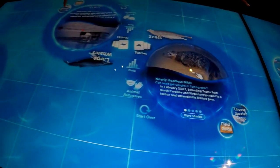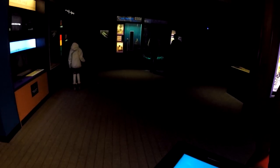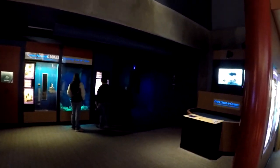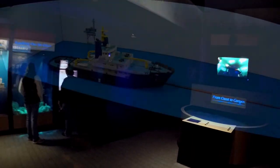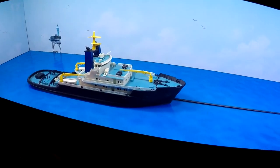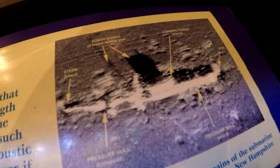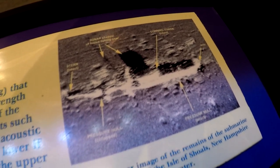A lot of interactive learning here. So we're going to continue and eventually get to see the shark tank. Showing how the boats drag the echo sounder sonar, and it continuously bounces back, and then they get an image of what's under the water. So that's a sonar image.